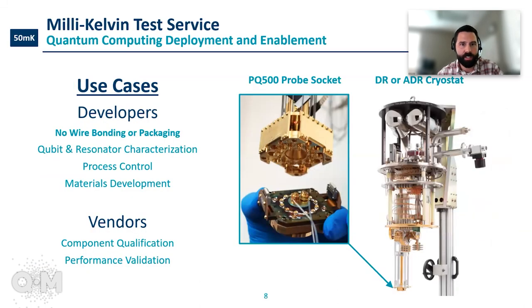The last solution that I'll touch on here is the millikelvin cryostats. What's shown here on the screen is an ADR cryostat, but this could equally apply to a dilution refrigerator. We're pairing our PQ500 probe socket technology with the millikelvin test environment. Customers can skip wire bonding, skip packaging the device, and make direct contact to the device with probe tips. That gets plugged into a socket in the millikelvin environment, and then you can perform the basic characterization measurements on a quantum processor.